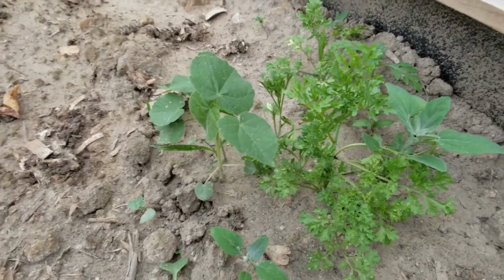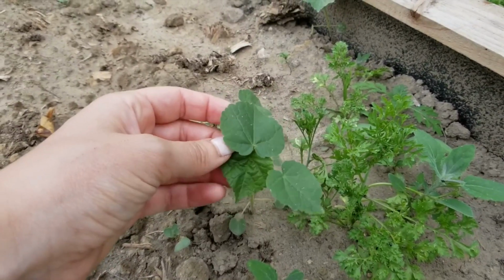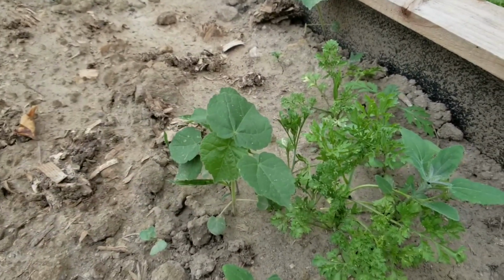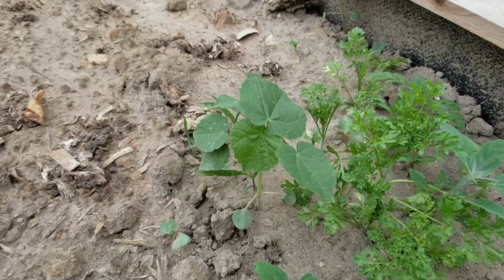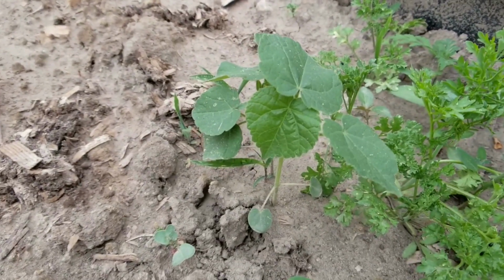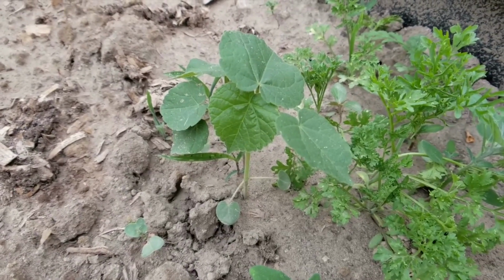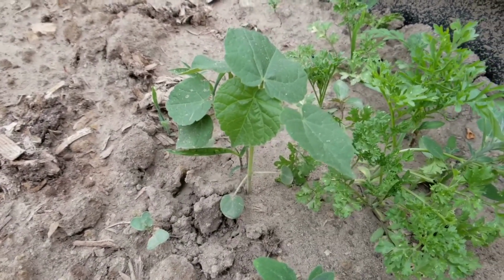Here is the cress that I'm growing, and next to it, I've seen these throughout my garden, and I'm not sure if this is okra or a weed. I do remember planting okra in different beds, thinking it would be a good idea because it'd grow taller than other things, and I just don't know. So I might be babying weeds here.